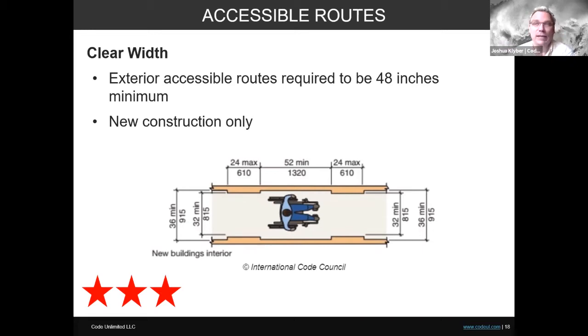The only places where we see accessible routes that are 36 inches tend to be in multi-family complexes where you have multiple buildings and you're providing routes between the different buildings, and especially the existing ones. But a lot of times sidewalks are 5 feet wide nowadays in order to allow passing spaces and just the comfort of having a wider sidewalk. But that would be a key change for any new construction that you should be aware of.